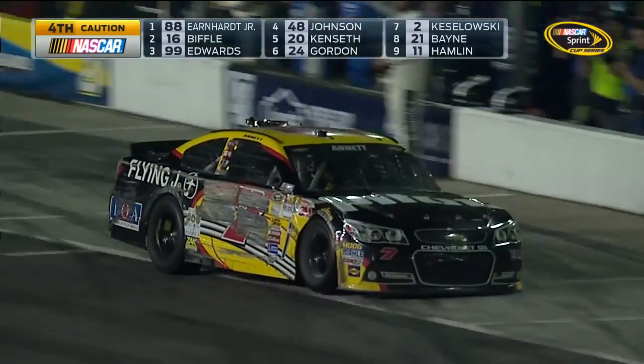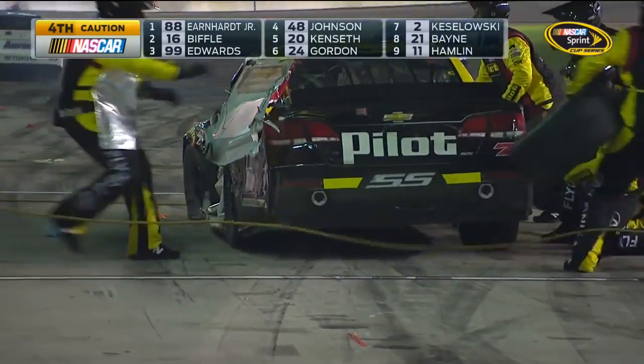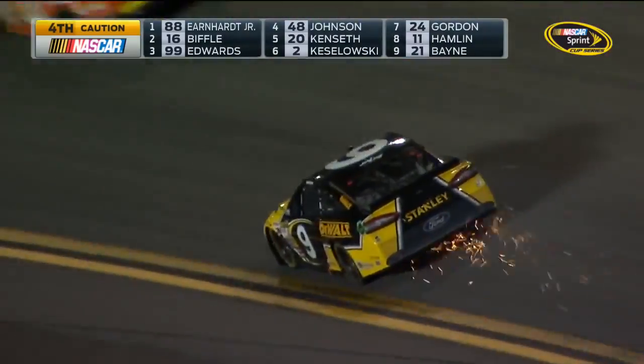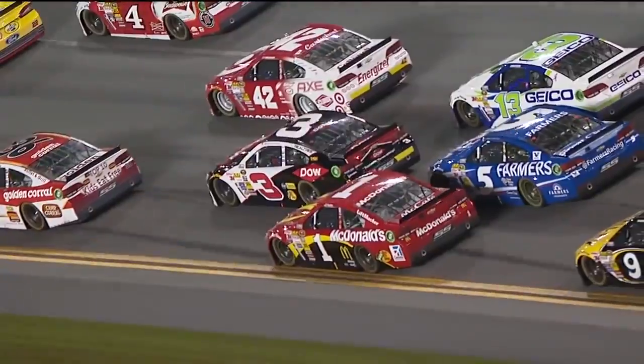Something seemed, somebody broke loose in the pack. I couldn't tell if there was contact. Rookie Michael Annett, heavy damage on his pilot Chevy. Marcus Ambrose. And let's have a look. Watch the 3 of our pole sitter Austin Dillon.